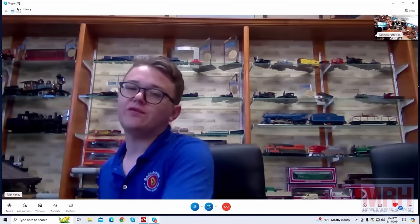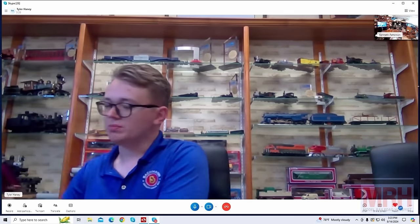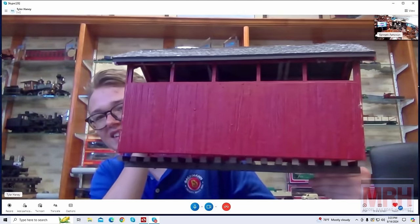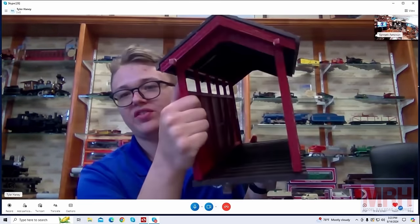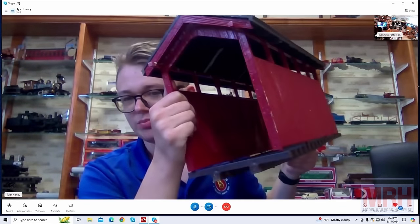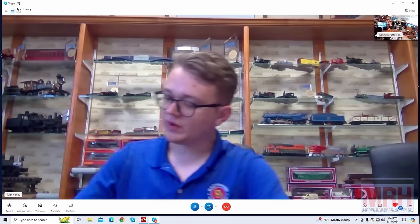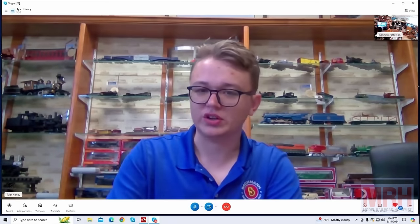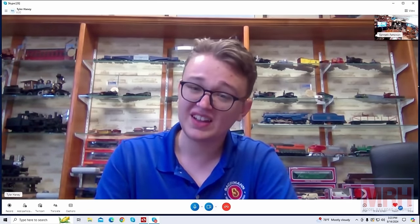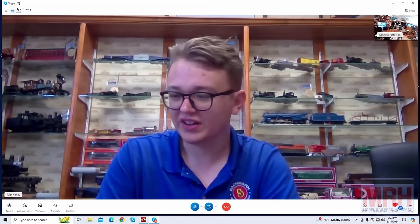We've got the station platform, and we also have the covered bridge. Here's your covered bridge. Nice. Which has a space inside to fit your large-scale track between the bridge timbers. So adding some scenery variety to your large-scale layout. And then we also have the Christmas crossbucks, perfect if you're running your large-scale train under the tree, to add some festive flair.